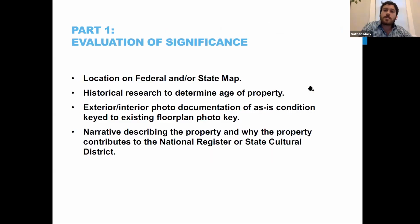Okay, so historic tax credits follow a three-part system as far as applications go. There's a part 1, a part 2, and a part 3. The part 1 is called the evaluation of significance. So basically what this means is, is this building historic? Does it retain its historic integrity?